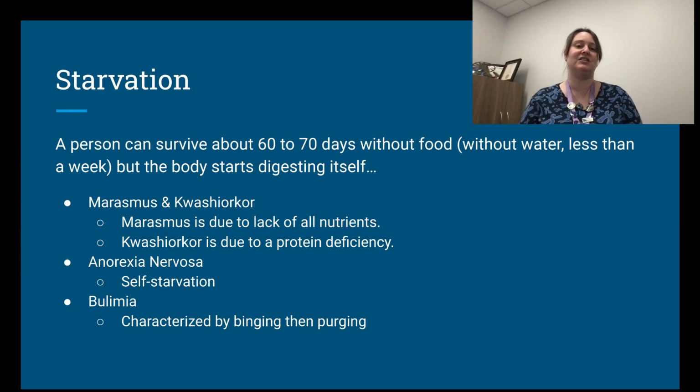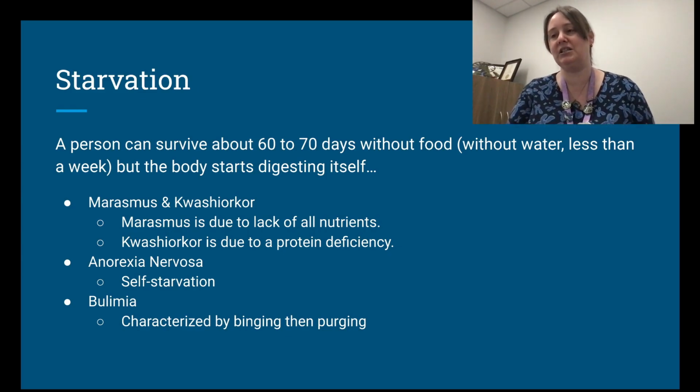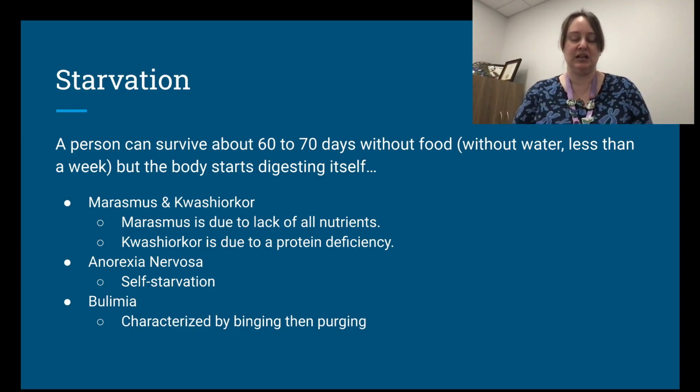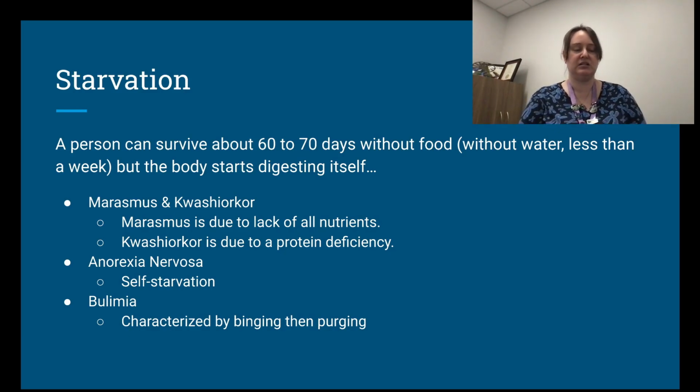However, the body starts digesting itself, which is an interesting story in itself. During World War II, there was a siege. I want to say Leningrad, but there was a siege of a Russian city. And in that Russian city was basically the warehouse where they stored all of the seeds that the farmers in Russia use. This was all the grain that would produce the food for all of Russia. And there were scientists protecting it.